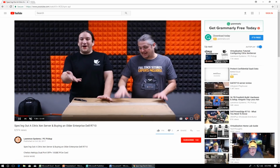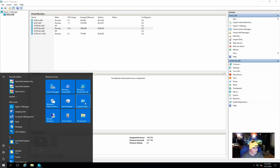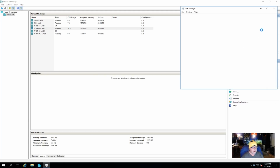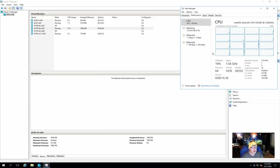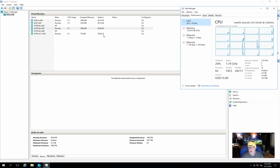So let's switch over here to the Hyper-V machine and see what kind of RAM impact it's putting and what kind of CPU usage we're seeing. And the other thing I want to do is bring up the task manager on the Hyper-V machine so you can just get an idea of how the CPU usage and memory usage is going. That's one of the big reasons to use virtual memory, is so that they only take as much memory as they need.